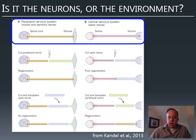So as I've already noted, we have a peripheral nervous system on the left and the central nervous system on the right. We have the part of the optic nerve in this case. On the left is just a general motor neuron.